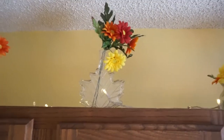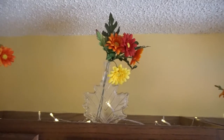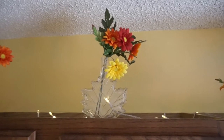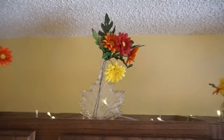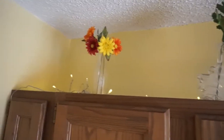For my Canadian subbies out there, I've got maple leaf to represent you. I did go up there. My late husband and I traveled up there. He has ancestors up there. So we traveled up there for a brief visit.